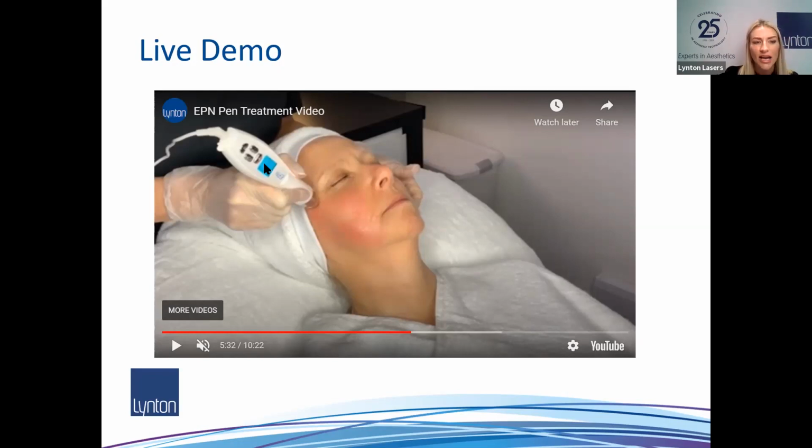So is it MDA approved? It's MDD approved, so Medical Device Directive for Europe, which essentially means it has a medical CE mark. It's not for sale in America, so it doesn't have FDA, but it does have the medical CE mark for Europe.